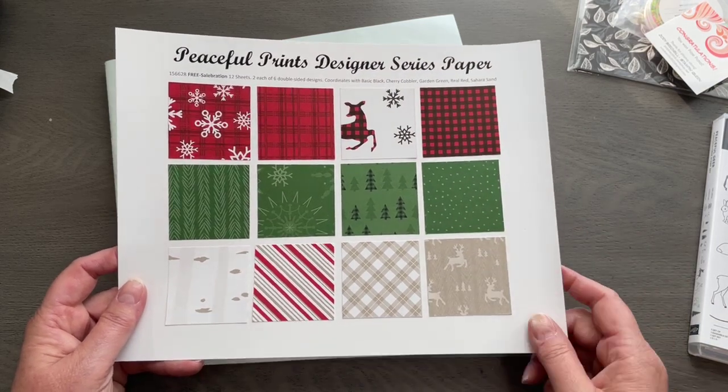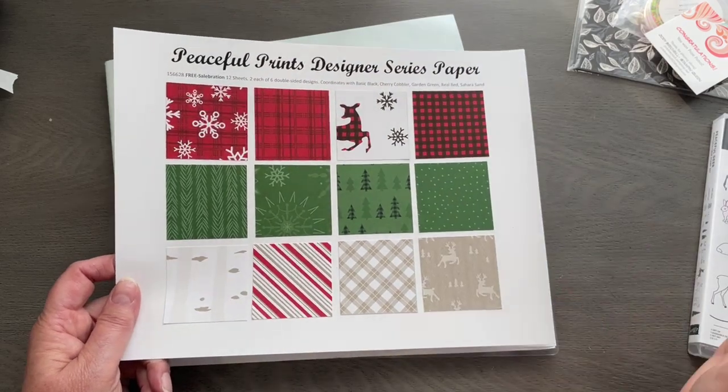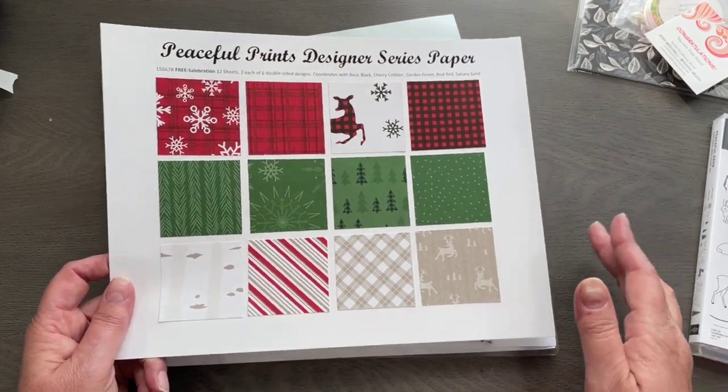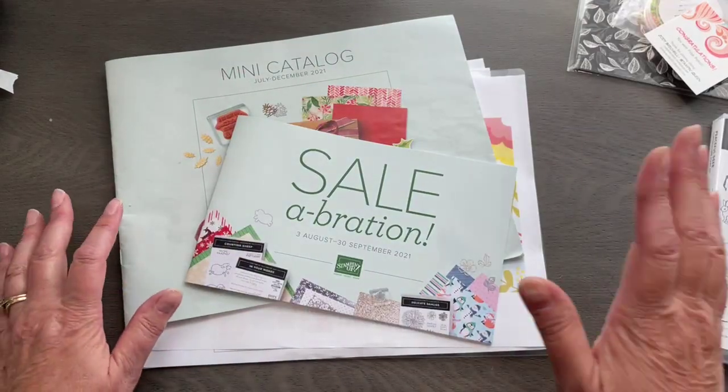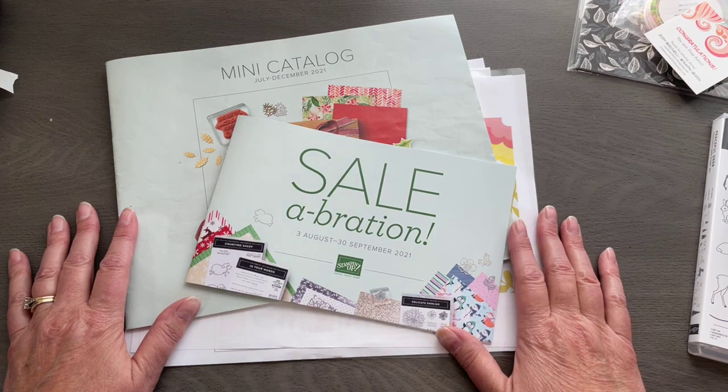So I have 2 cool, I'm going to call them wow cards, but they're fun folds. I've had some requests for fun folds. Oh, my dog's yakking in my studio. That's awesome. I've had requests for fun folds. So we're going to do 2 little fun folds here.